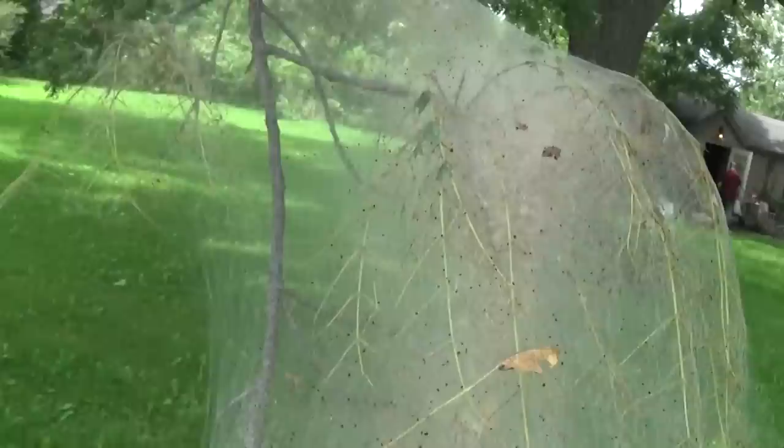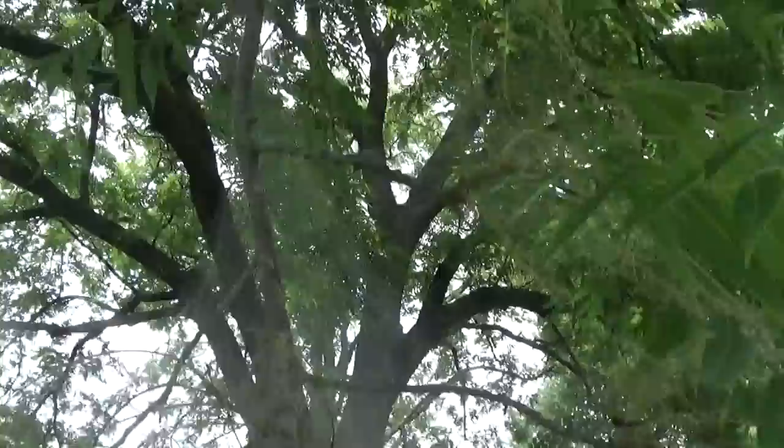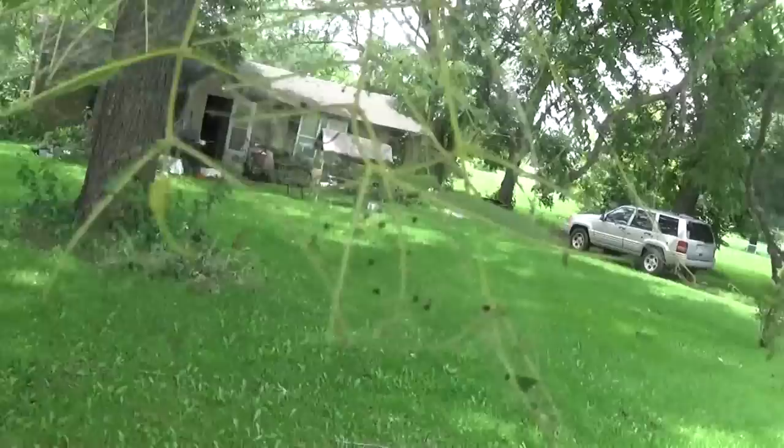Either that or they're going to work their way up the branch and keep eating, going in and out to eat and come back here to the nest. I haven't really watched them that much. But the best thing to do is to pull this branch off and feed these guys to the chickens. Because in no time they'll devour a good amount of the tree and leave all the branches looking like this.